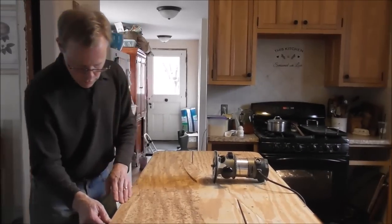Actually, I've been cleaning up as we go, so I just finished cleaning up all of here, getting that tidied, trying to keep this from getting tracked into the rest of the house. How's it looking? So far, so good.